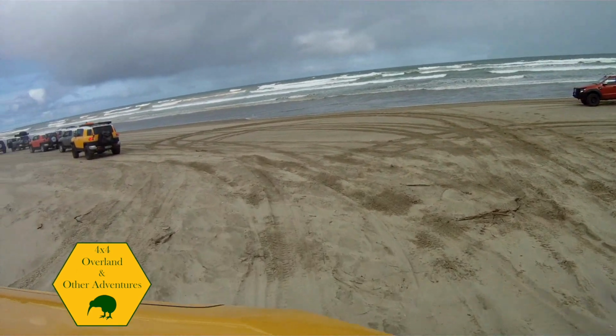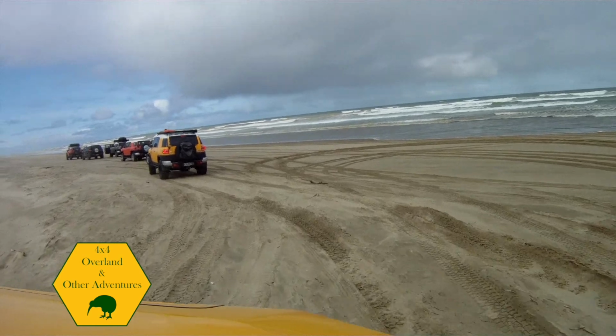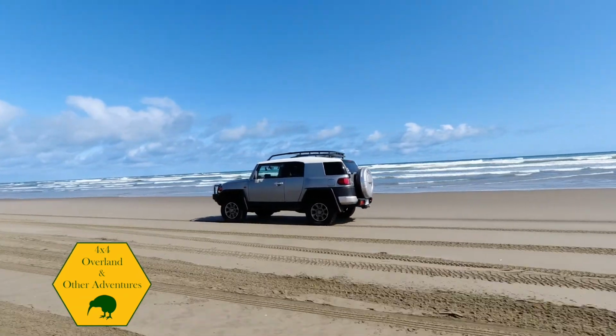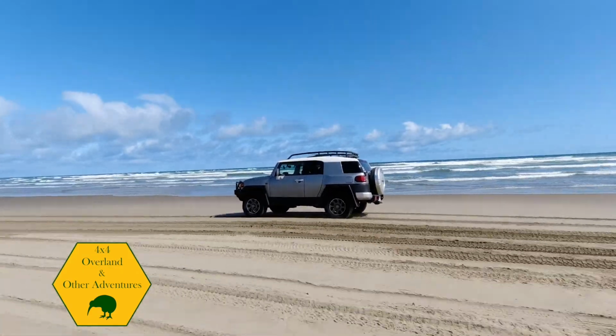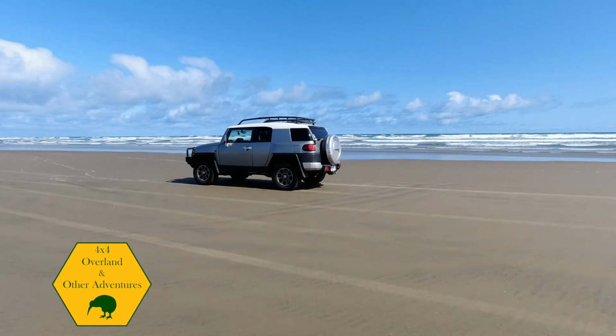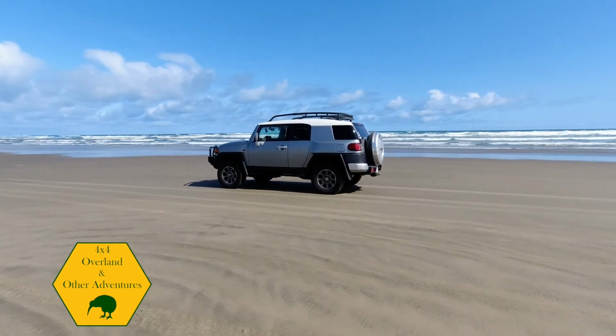But once you get going, you'll also find that your tires get warmer. So as they get warmer, the pressure will increase, and once you're on the hard sand you could probably drive with pressures a lot higher than 12 or 18 psi.